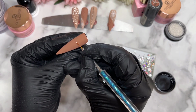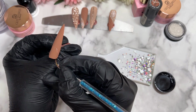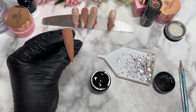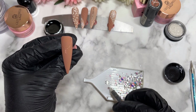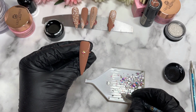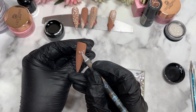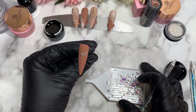So I did the other nail off camera, and now it's time for our crystal placement, which is the last bit. So today, like I said, it's super easy, a fairly short video, nothing too crazy. I'm just outlining where I want to put my crystals, and I'm using that rhinestone glue gel. I'm not using any crazy crystals, just the standard AB crystals. I'm trying to pick out the largest one in the center, and then the further away I get, the smaller the crystals I'm using.